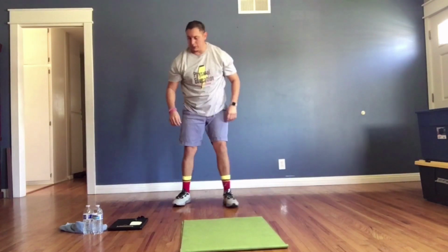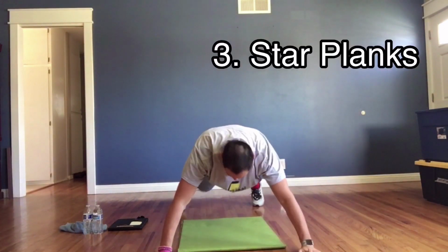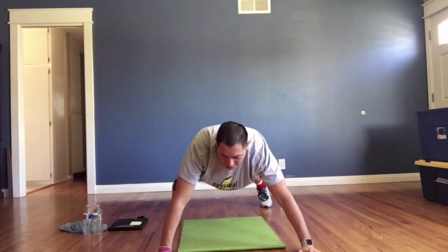All right, let's go into those star planks. Starting in 3, 2, 1, and go. Star planks. Try to keep your back straight. Bottom not up in the air. No mountains here, my friends.